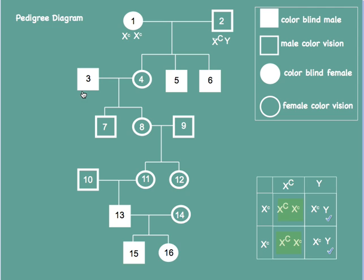Using this reasoning, write out the genotypes of each individual from 3 to 16. Go to TED-Ed and select your answers out of the Think section.